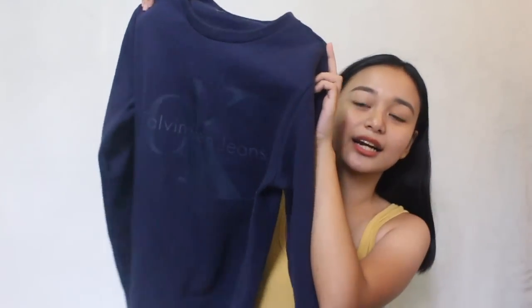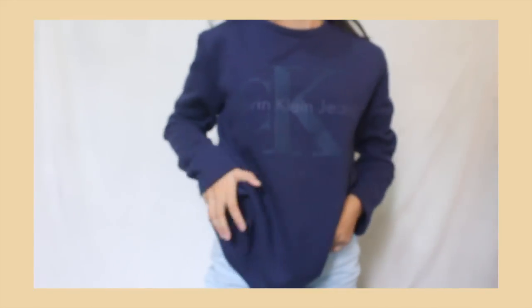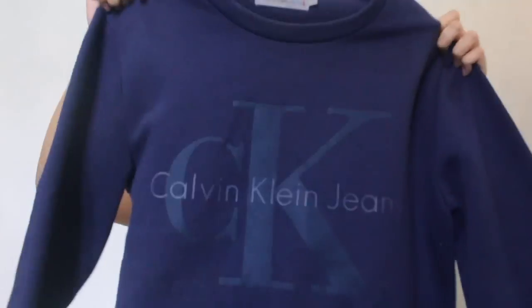So the last item that I got and also my favorite thrifted item that I have right now is this Calvin Klein sweater. It fits me perfectly. Medyo oversized lang siya, but I really, really love the color. It's navy blue and it says CK and Calvin Klein jeans right here. Medyo green yung color niya, guys. But yeah, sobrang nice ng material na to and it's in perfect condition. Nakita ko to dun sa new arrival stuff nila. That's why it's quite expensive. I got this for 380 pesos. Buti na lang nakita ko to.